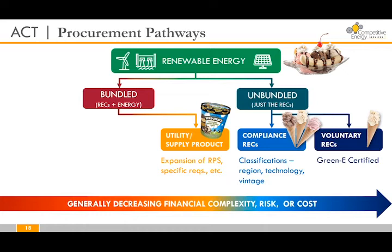But again, the differentiation between those products is important to understand, and each product really needs to be understood on its own, and you need to delve into the details of where that ice cream is coming from. Along with that, there are varying costs that come with those utility and supply products that also need to be understood.